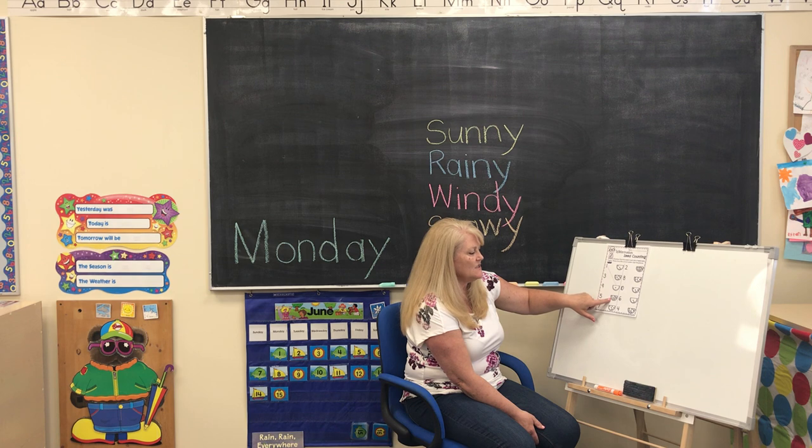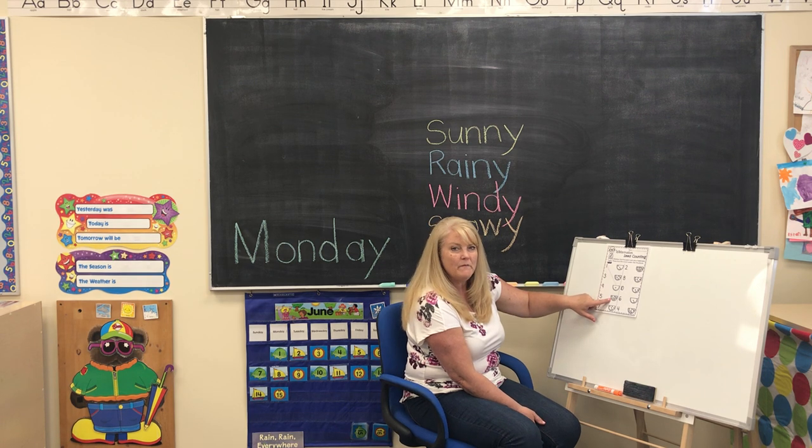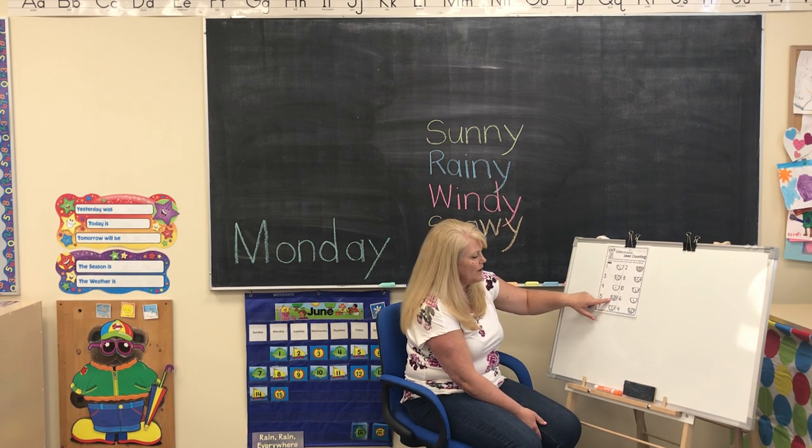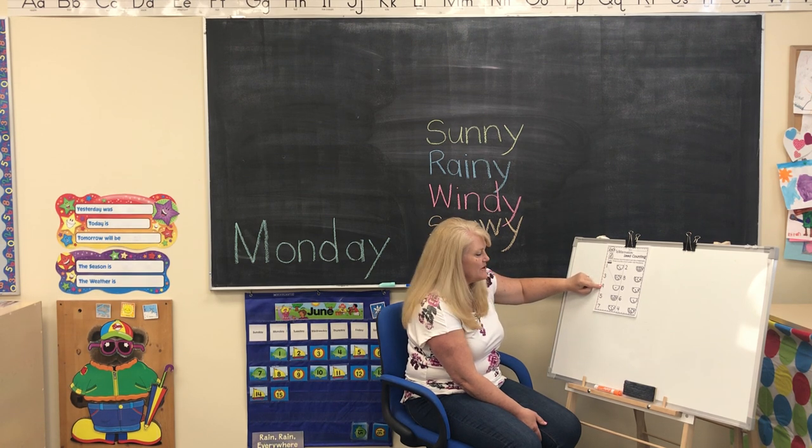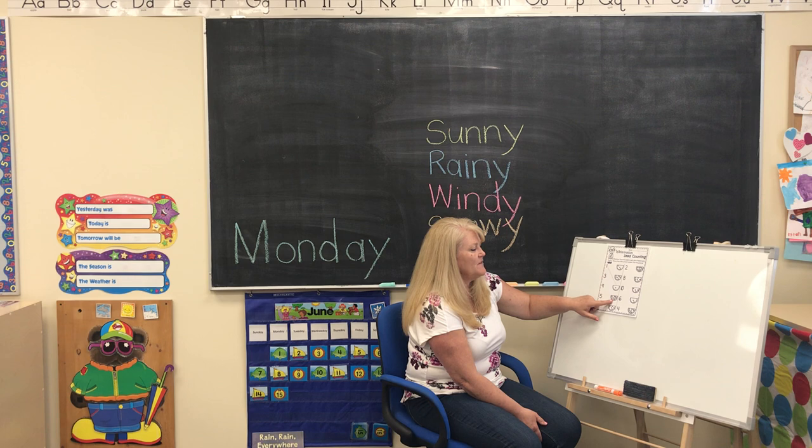Let's try this watermelon. Let's count how many seeds are in this watermelon. 1, 2, 3, 4, 5, 6, 7, 8, 9. All right, so let's take a look at our numbers. Is this a number 9? Nope. No. Yes. That is a number 9. So we're going to draw from this number 9 seed watermelon to the number 9.